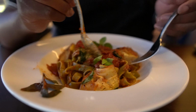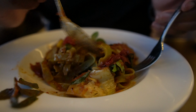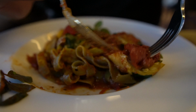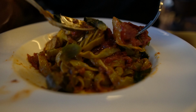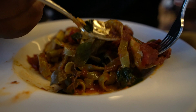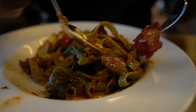They have some wine-ripened tomatoes in here, spinach, artichoke, and this beautiful fettuccine. I mean, this isn't just slapped together. It definitely took some thought when they cooked it. These artichoke pieces, though, are huge. If anything, I wish they'd slim those down just a hair. Get some noodles in here somewhere. Maybe? Yeah, there we go.